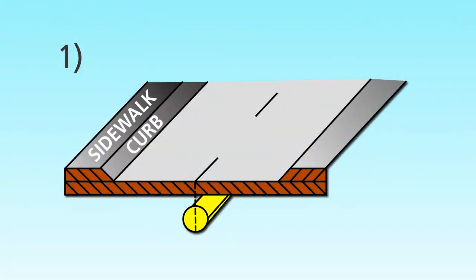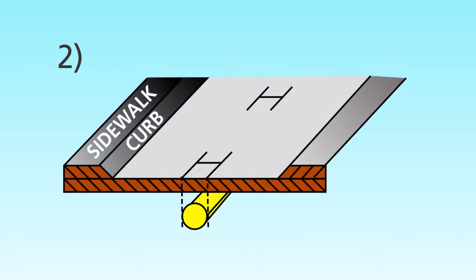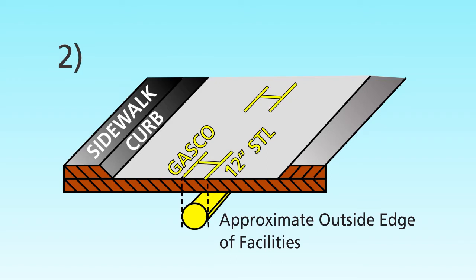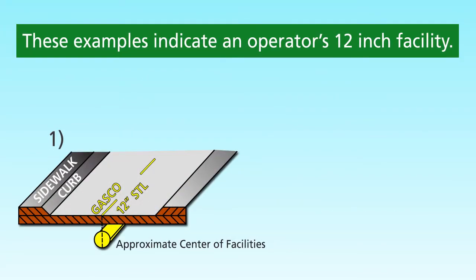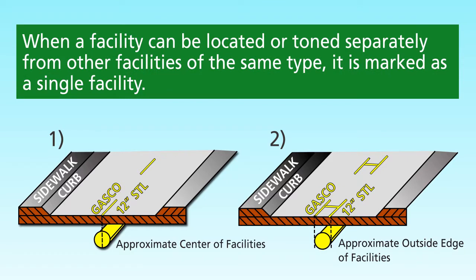1. Placing the marks over the approximate center of the facility. 2. Placing the marks over the approximate outside edges of the facility with a line connecting the two horizontal lines in the form of an H to indicate there is only one facility. These examples indicate an operator's 12-inch facility. When a facility can be located or toned separately from other facilities of the same type, it is marked as a single facility.